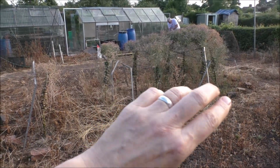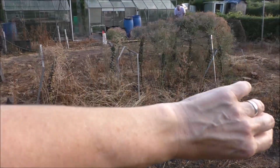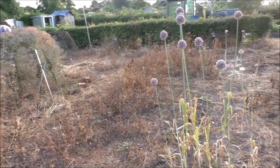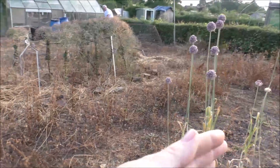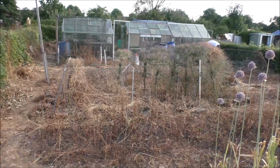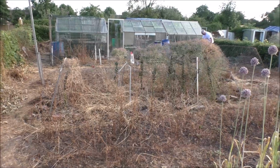I'm determined that any new fruit that we get is going to be thornless, because honestly I have been cut to pieces this week with those wretched gooseberries and raspberries and things. So already, I would say from here down to the front gate, so you've got to think past those greenhouses, is the size of our current allotment. Okay, and that might give you an idea why we're so excited about this one.